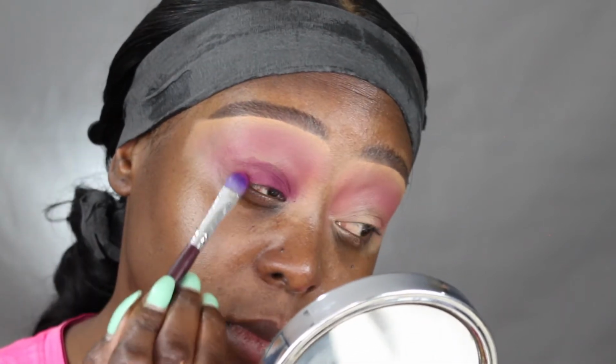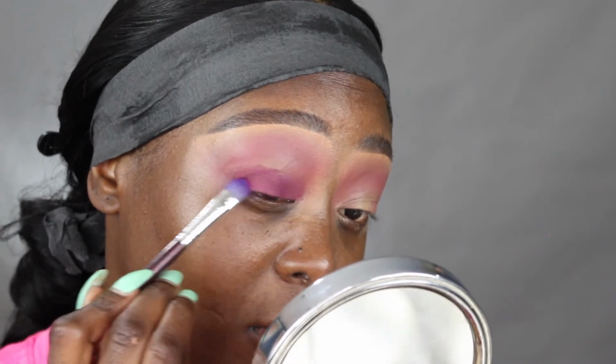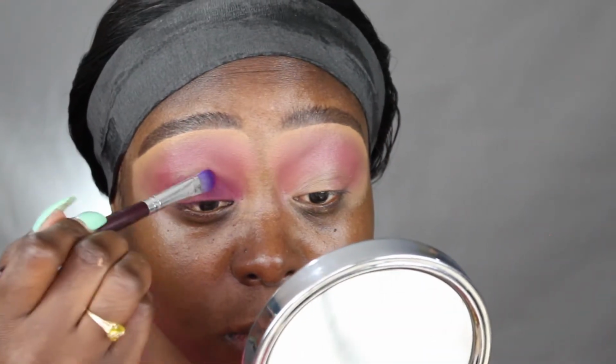So I'm going to put that over my entire lid, and then I'm going to go ahead and blend it out with that first brush that I used to put that color on.